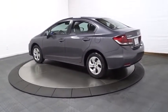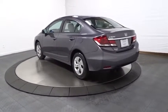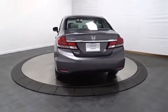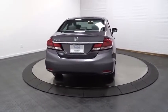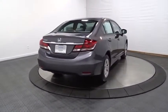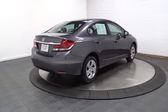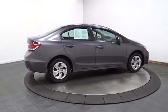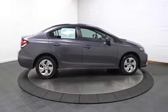Keyless entry, backup camera, Bluetooth, front wheel drive, trip computer, tachometer, day and night rear view mirror, outside temperature gauge, auxiliary audio input, cloth seat trim, engine immobilizer, body color door handles, power rear window sunshade, four piece floor mat set, low tire pressure warning.